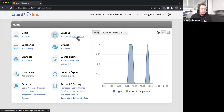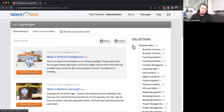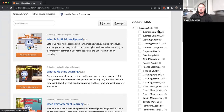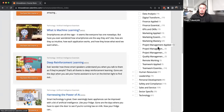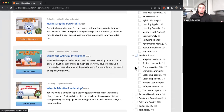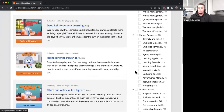The course store, still as an administrator, is where you can find all of the collections and all of the courses of TalentLibrary. So for example, what you see here is collections that are expandable. So you see, for example, 178 different courses in business skills, or as Elena said, for example, human resources, leadership, and again, you can really explore a lot here. What I'm going to focus on is how you get those courses.